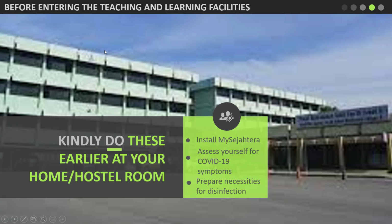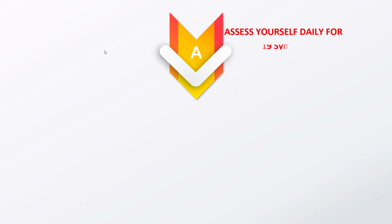Before entering the teaching and learning facilities, kindly do this earlier at your home or your hostel room. 1. Install MySejahtera. 2. Assess yourself for COVID-19 symptoms. 3. Prepare necessities for disinfection. Assess yourself daily for COVID-19 symptoms.